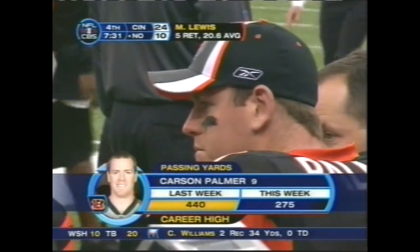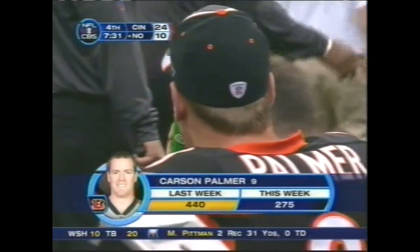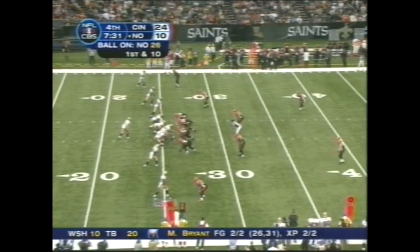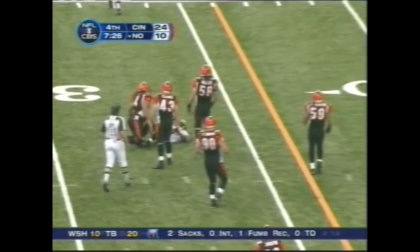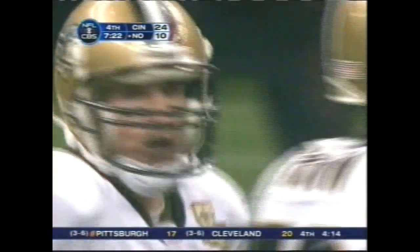And then hopefully T.O. can watch Marvin Harrison and Reggie Wayne and learn how you're supposed to act as a professional receiver. Maybe he'll learn something. You talk with superlatives about Chad Johnson, but how about the man who's throwing him the ball, Carson Palmer? Reeves underneath. He has the completion short out to the 33-yard line. Terrence Copper.